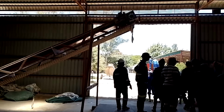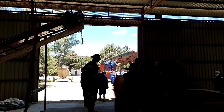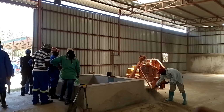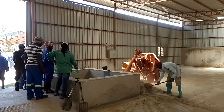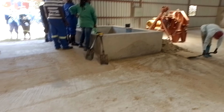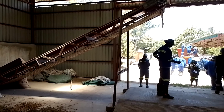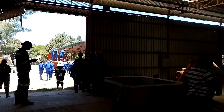When all is done with that great big mixer, the food comes here to be stored. But at the moment, the pellet maker is not working. So all the process that we were doing would have been happening right in this area. So the bags are loaded onto the belt, rolled into the mixer. On the extreme right is the pellet maker, which is not working right now.